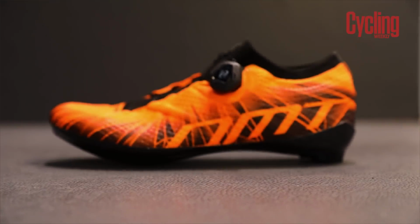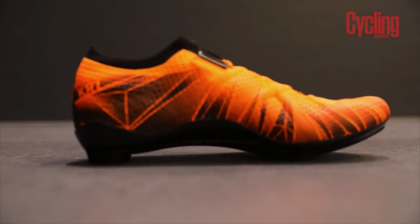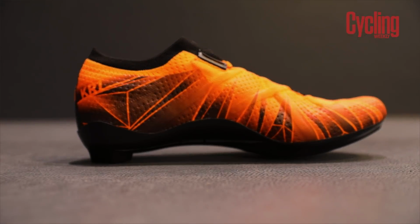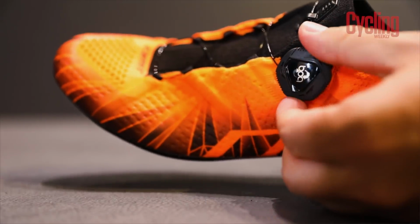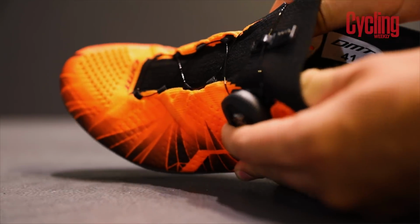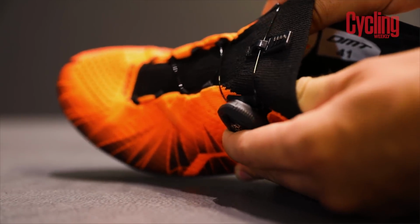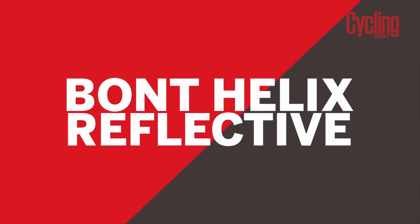DMT might be late to the knitted cycling shoe party, but they've arrived in style. These stunning new shoes are the DMT KR1s, and they have a knitted upper that looks very supple. Unlike the knitted shoes from Physique and Giro, these DMTs have a sock-like cuff that grips the ankle more closely. The upper is closed by a single boa dial, and the shoes come with a carbon sole to give them a performance edge.